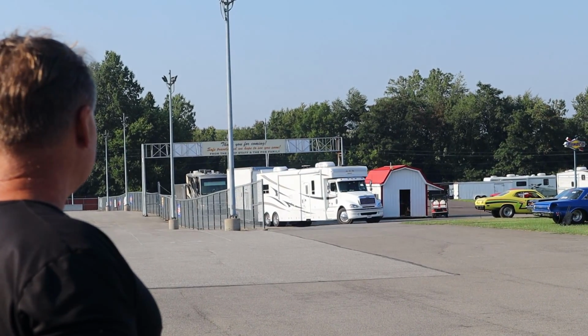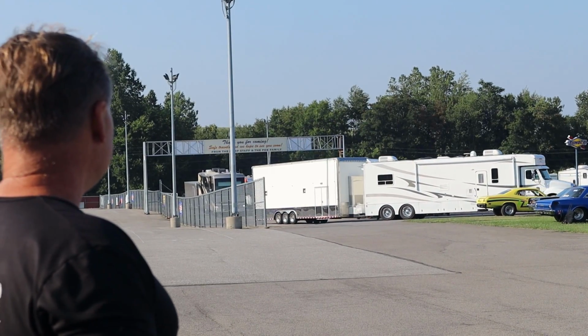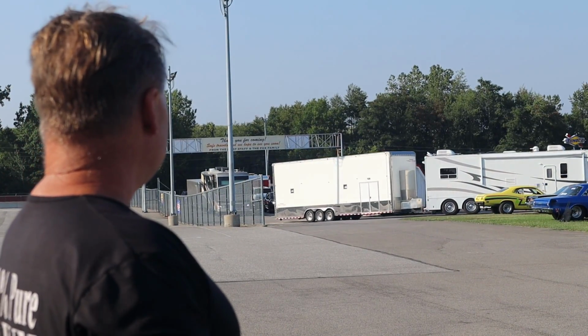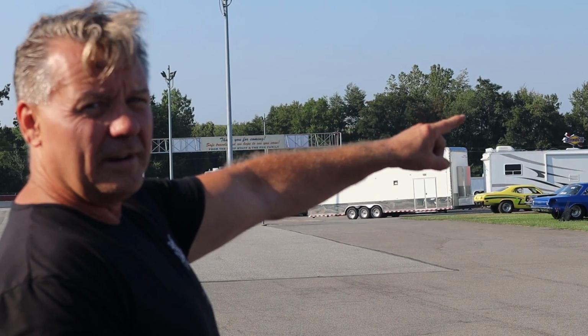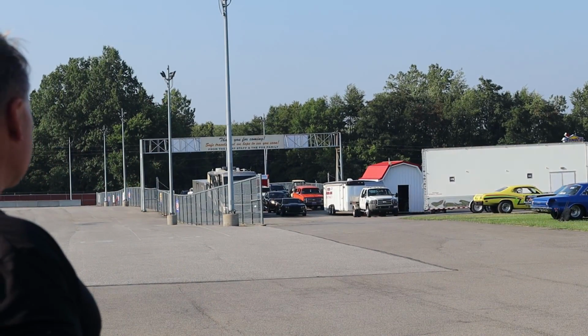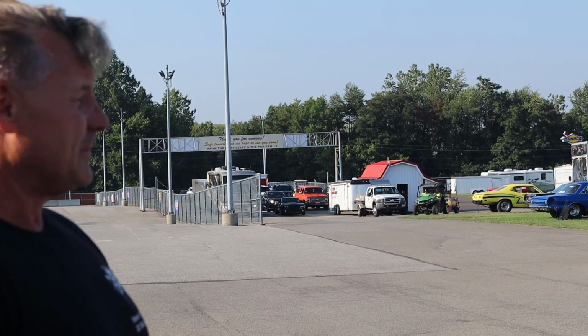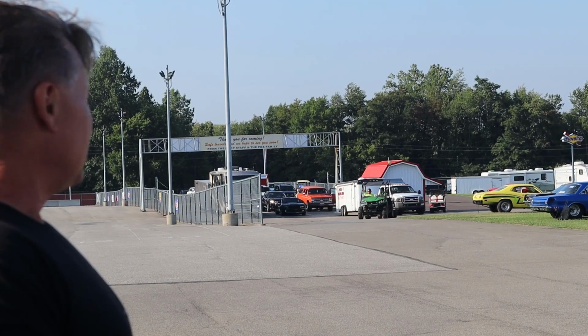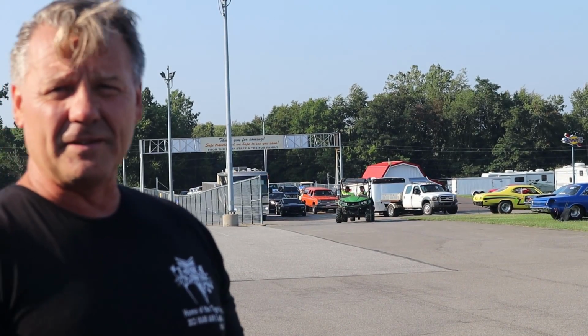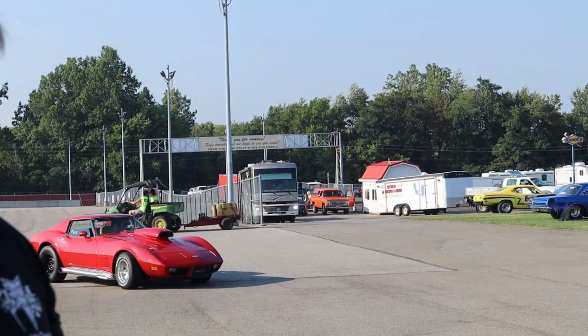Here they come. Oh, they're going to go around the other way. Okay. I thought for sure they'd have them go in the back, because that's what it said on their website. Well, they might have them parked over there. That's a nice rig. Well, we'll let them get settled down and get the car unloaded, and then we'll go over and load them.